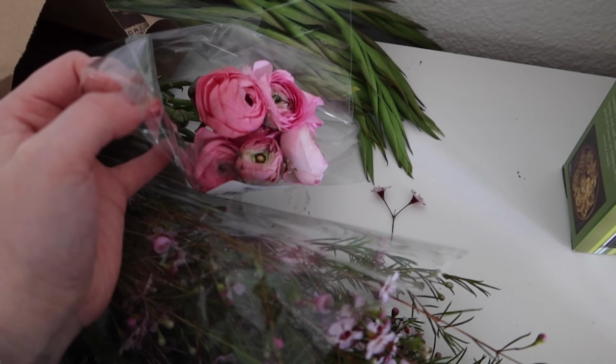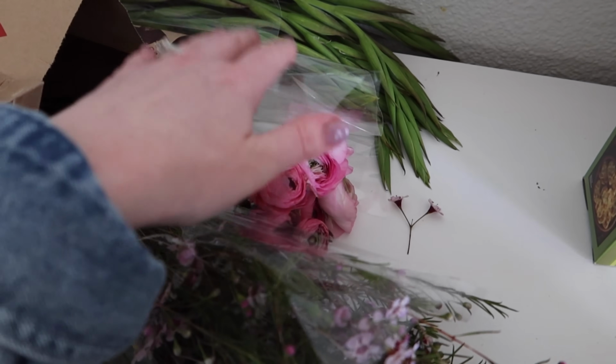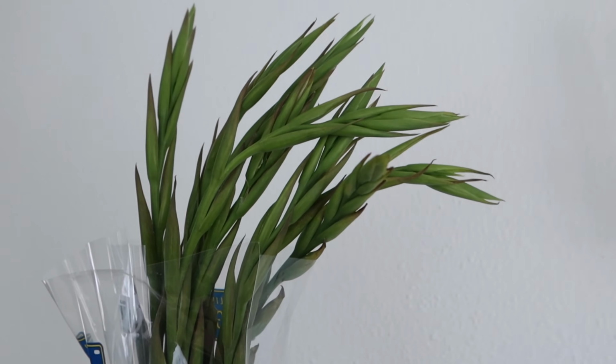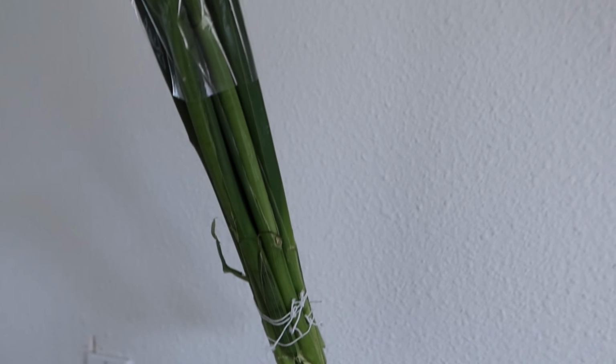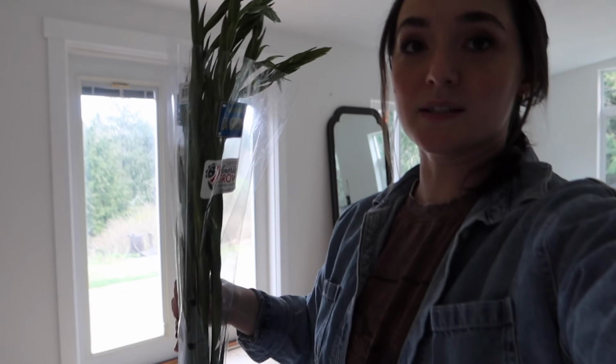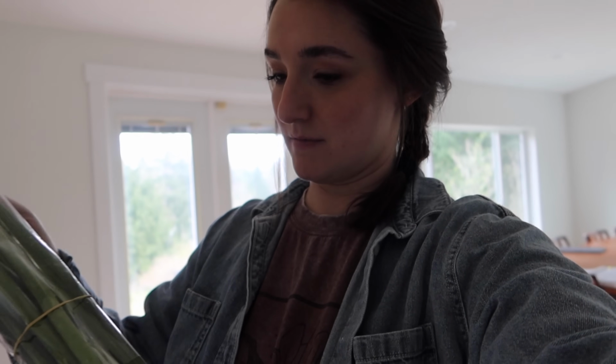We got some ranunculus, which I have a sweet little vase in my bedroom that I think I'll put these in. And then, oh my goodness, the star of the show are these gladiolas. Look at how big these are. What is this, like 36 inches long at least? I'll probably have to cut these down a bit, but we have a nice big vase on our TV unit that I like to do something more dramatic in. And these have yet to like actually bloom.